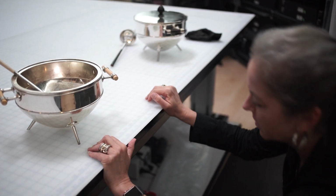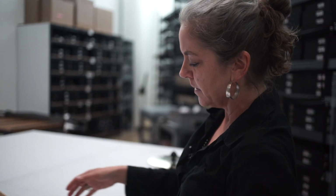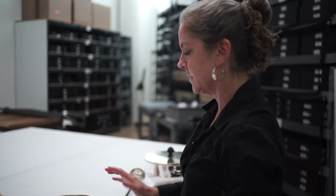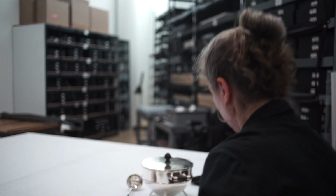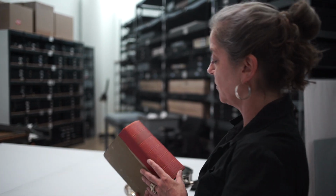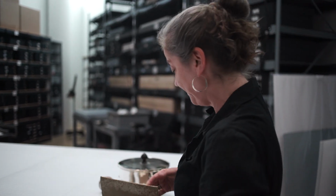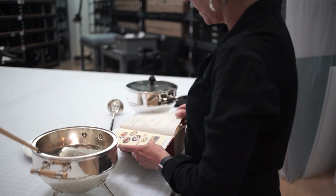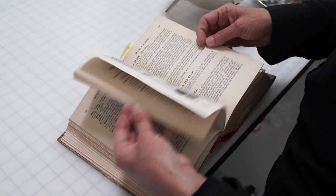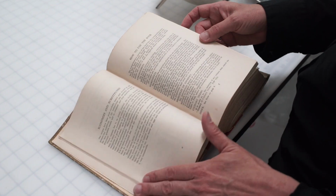And one of the things that was important to me was to understand what was being eaten at the time that this was designed: what was the content, what were the spices, what was the viscosity. So I sourced out this book, Mrs. Beeton's Household Management Compendium, which was first published in 1861, and as you can see, it's not just the recipes, but the appliances, how food is prepared, everything.